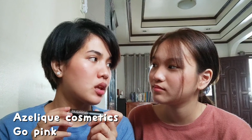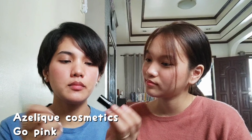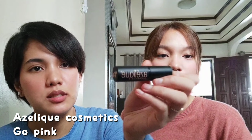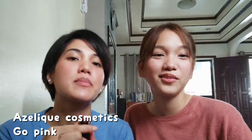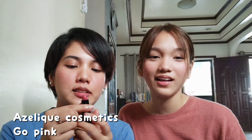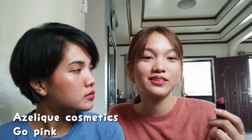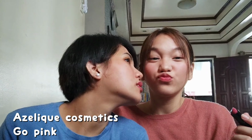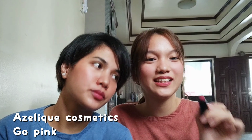Isa to sa favorite brand ko, Azelique Cosmetics. Why? Kasi they are vegan and we bought it sa iHerb.com. So, ito siya. Ang shade niya ay Gold Pink. Simple lang. Satin ba yan? Parang normal lipstick lang. Let's try na. Yung amoy niya, parang normal lipstick or Avon. Yun yung amoy niya yung nakasanayan natin na lipstick. Yung lipstick ng mama mo.